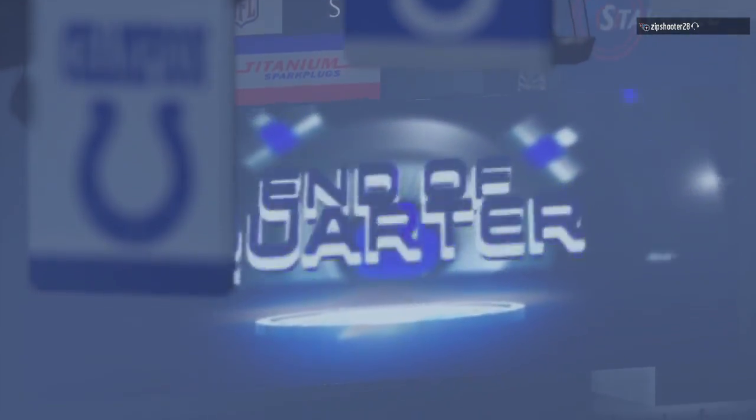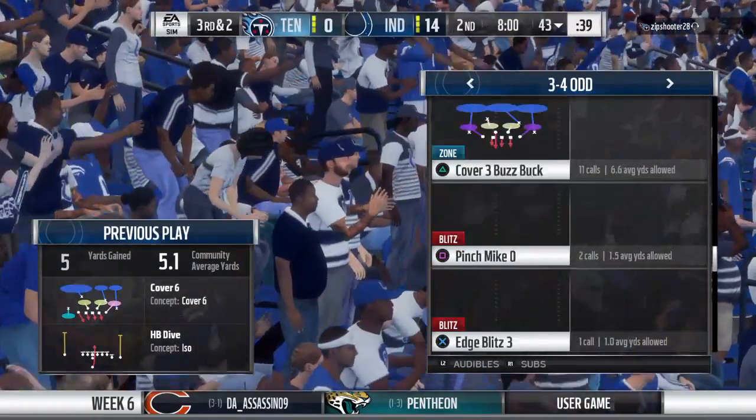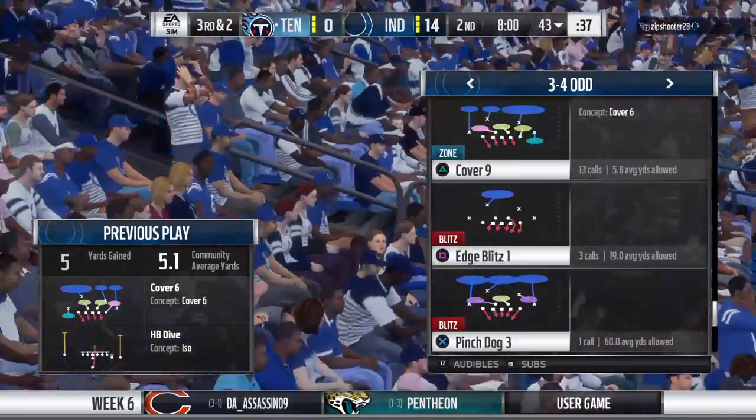With the former Volunteer Charles Davis, I'm Brandon Gaudin. It's the Titans with a football here to begin quarter number 2. They're up against a 3rd and 2 to start things out.